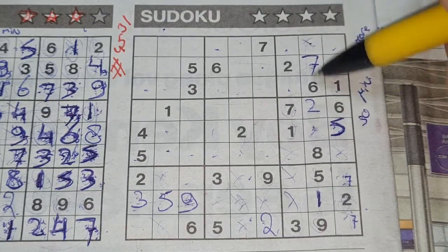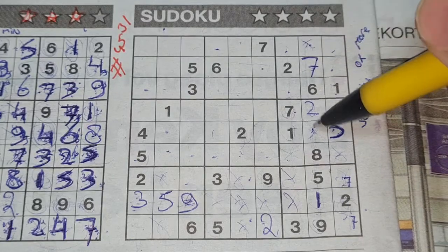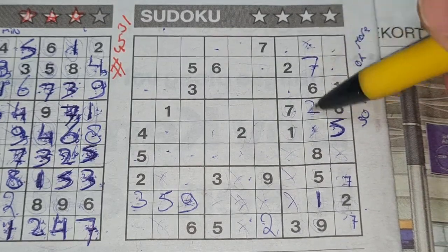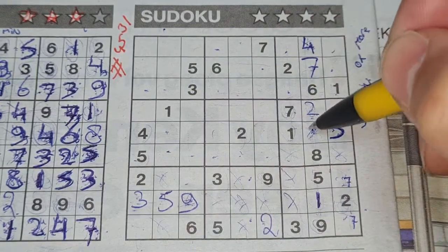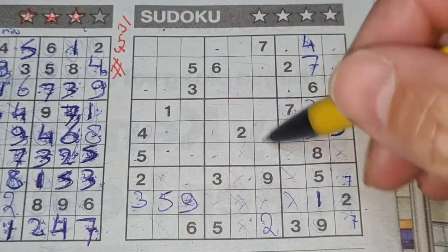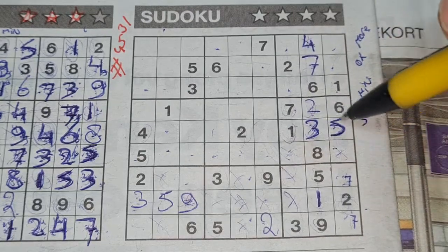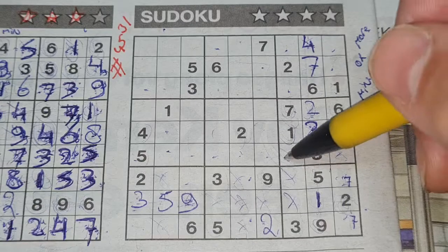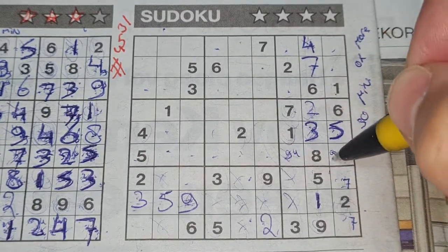2 missing numbers in this column. We have 1 and 2, the 3 is missing and a 4 is missing. 3 and a 4. We have a 4 there, no 4 there. 4 should be here, and a 3 goes there. 2 numbers left in this big square. The 1, the 2, the 3, the 4 is missing. The 5, the 6, the 7, the 8, and the 9 is missing. 4 and a 9, 4 and a 9. Let me mark those 2 boxes.